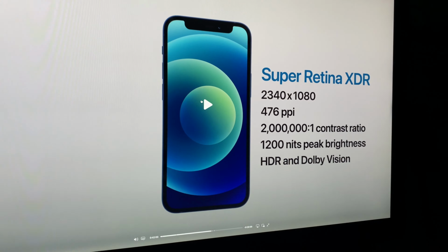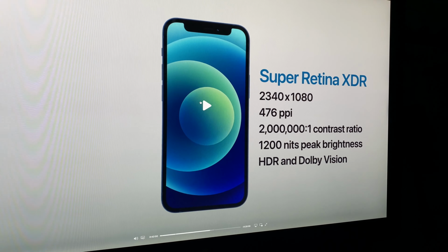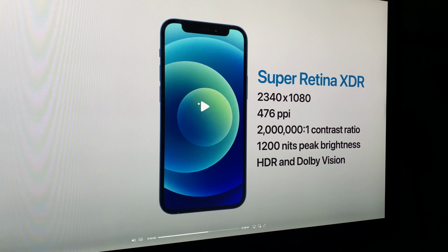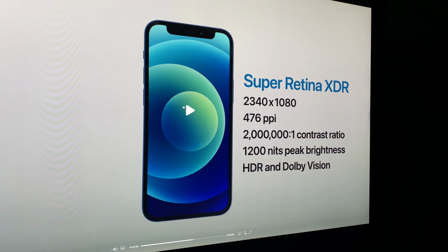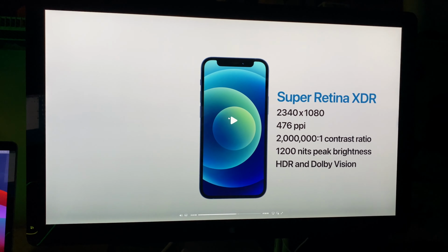Yeah, like I said, maintaining that beautiful Super Retina XDR 2340 by 1080p display, 476 PPI. I mean, come on, HDR and Dolby Vision, that's hot. This is gonna be the one. This is definitely gonna be the one.